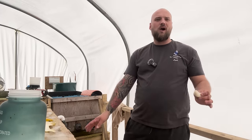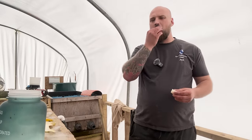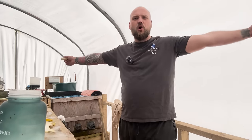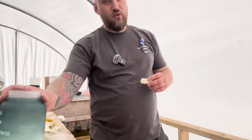And honestly, I absolutely love the stuff. It's the only thing used over in Yoshiki Koi. Whether it's a 110 centimeter koi, or whether it's a 10 centimeter koi, still gets fed the 3 mil pellet.